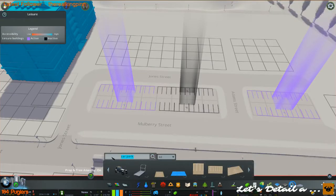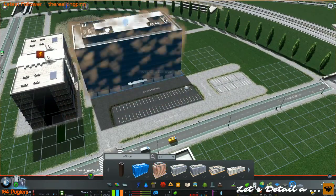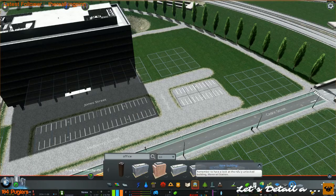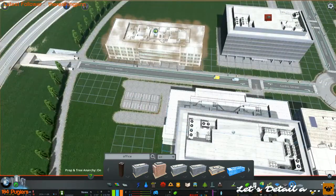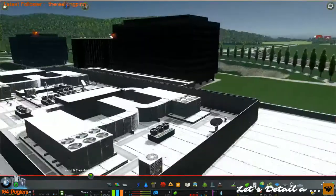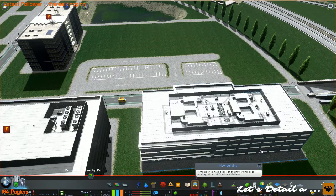So let's just jump and have a look at what offices we've got. So again, I like these ones. Just plop that there for the time being. So it's going to be one per sort of area, really. Alright, they're not all going to stay here. I just want to see what the difference is between them. So these are the sort of ones I want to have. In fact, that one is pretty damn good. I think we'll go for that one.